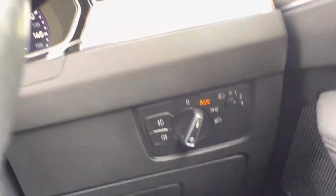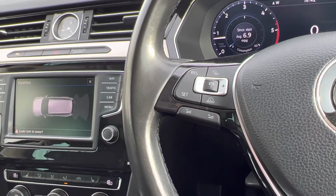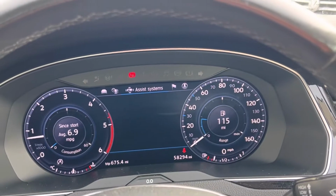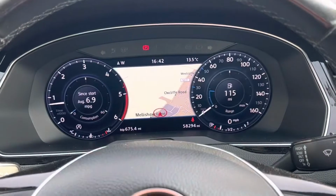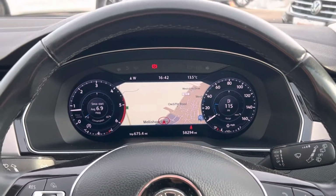Auto lights as well, of course, and adaptive cruise control as well. That, I mean, it'll keep it the right separation distance from the car in front. Digital dash as well, that's another upgrade, so really nice to have that. You go across, you can have your navigation in the cluster. You press OK and it just makes the dial a bit smaller and the navigation bigger. So really easy to see.